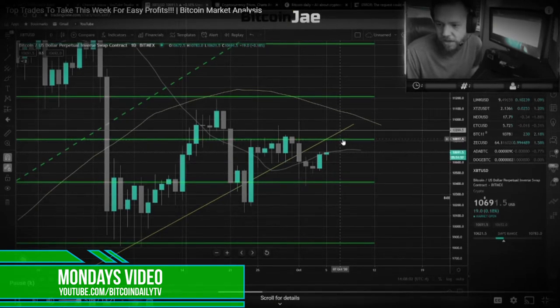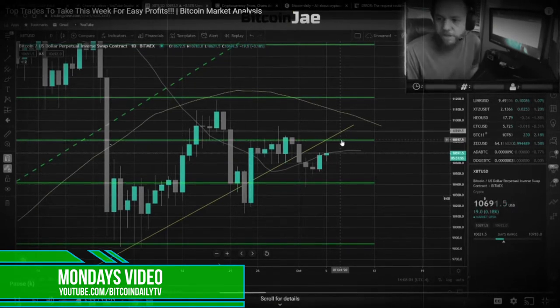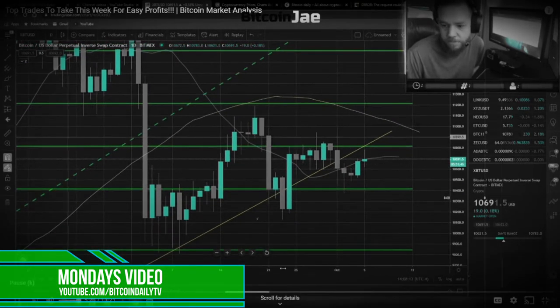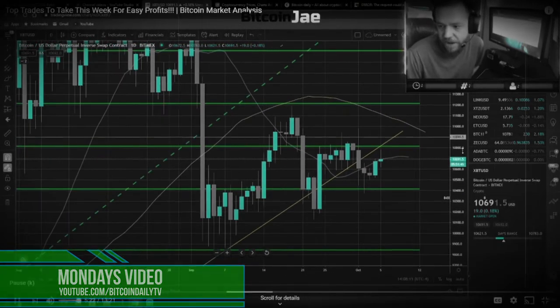And then the next trade that we're looking for is above 10,800. We're looking to enter trades above that on a breakout. So that'll be a breakout entry we have there. That's basically it for now.